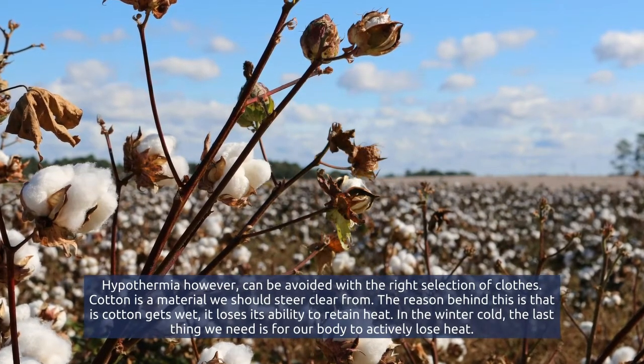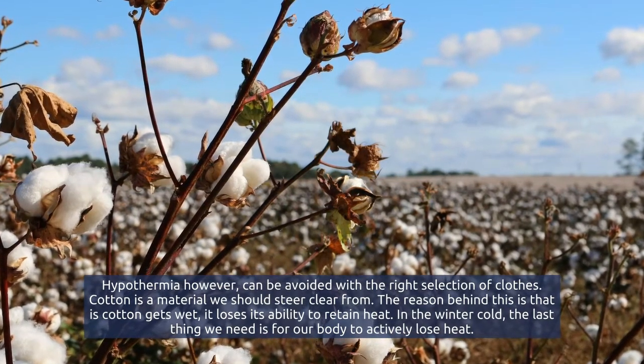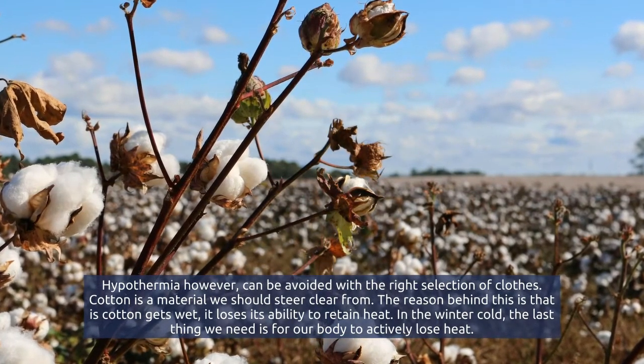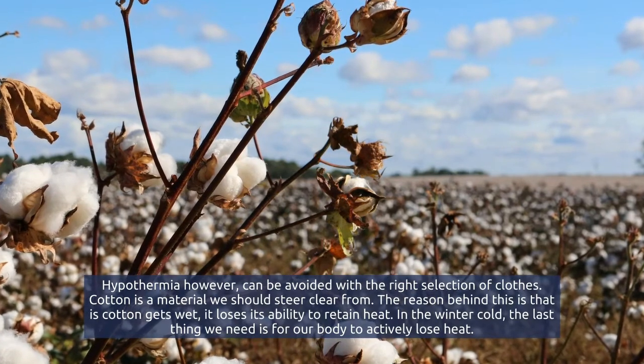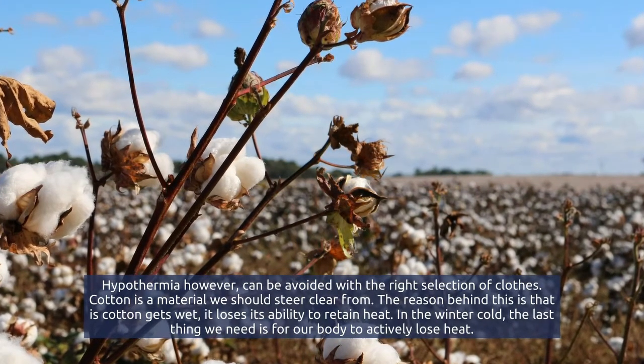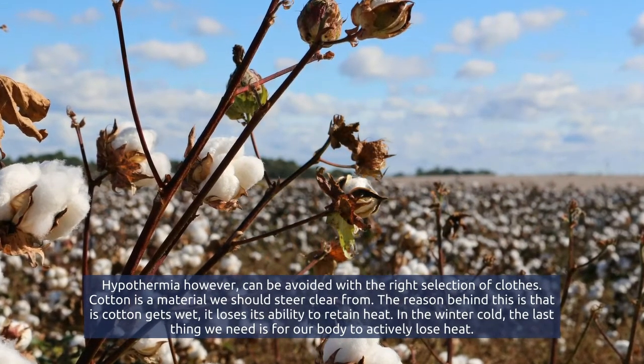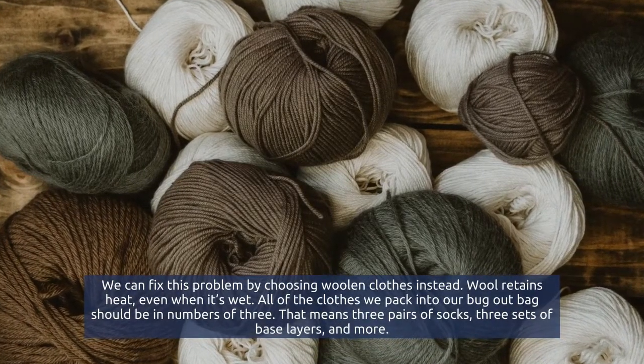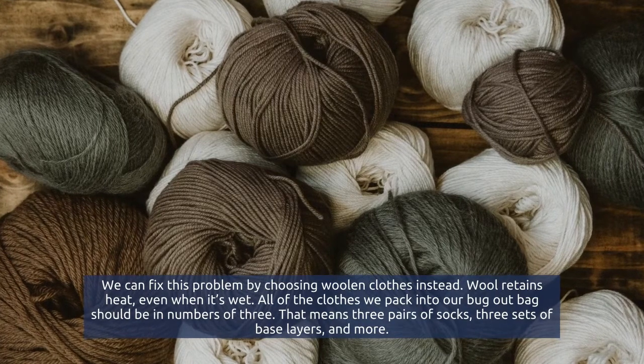Cotton is a material we should steer clear of. The reason behind this is that as cotton gets wet, it loses its ability to retain heat. In the winter cold, the last thing we need is for our body to actively lose heat. We can fix this problem by choosing woolen clothes instead. Wool retains heat, even when it's wet.